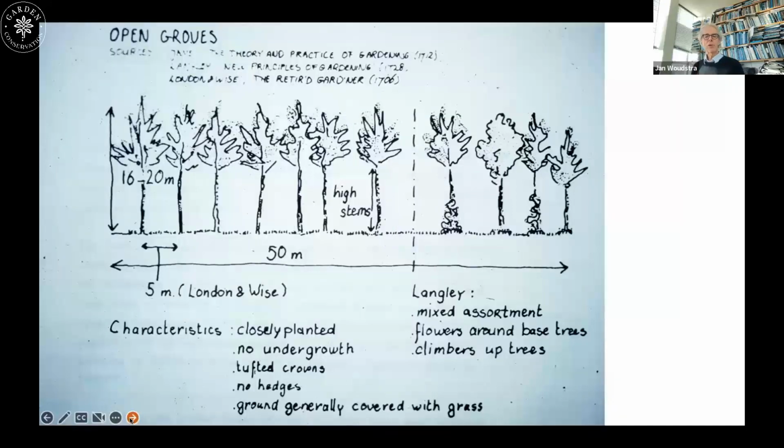Well, the second type was nearer to the house. It was so-called open groves. And these were trees generally planted at very close distances, no undergrowth, with tufted crowns. And tufted crowns means that they were pruned up very high so that the crowns split, not a single leader. There were no hedges, and the ground was generally covered with grass, but it could also be soil surface.